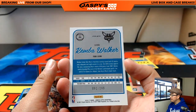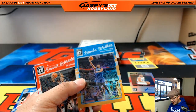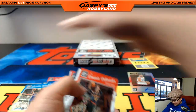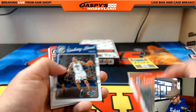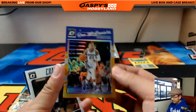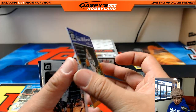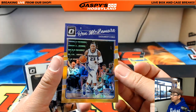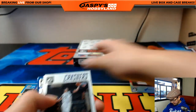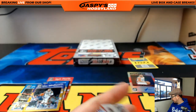Donald Brazier, 91 out of 199. 107 on that Simmons? That's ridiculous. Like, who pays that? And Ben McLemore for the Kings. That's 10 out of 10 for Nate. Nice low numbered parallel. Anthony Davis, Gate Crashers, and CJ Miles.